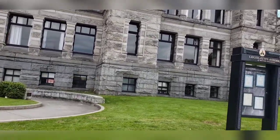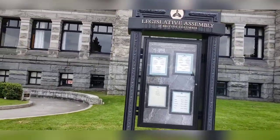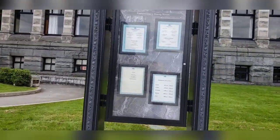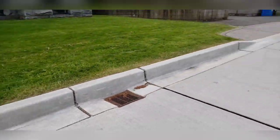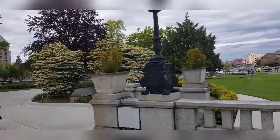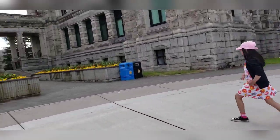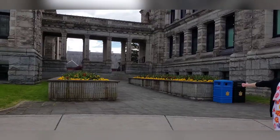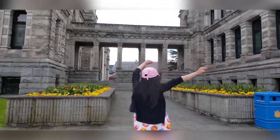This is a really pretty, good place, guys. So this is the Legislative Assembly again. Guys, take a look at this. This is the other side of the building, exactly the same on the other side. We just wanted to show you.